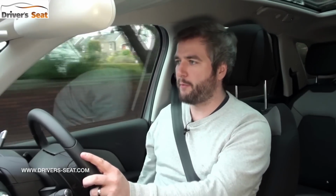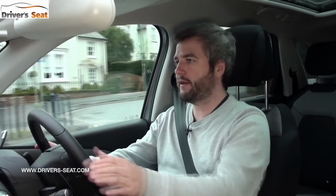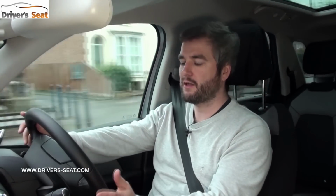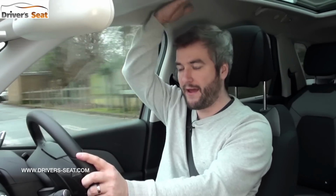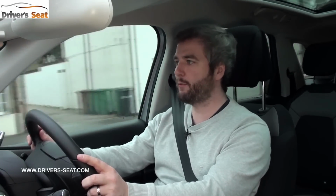There's a pump lever to adjust your seat height and a rotary dial for the backrest. The steering wheel also adjusts for reach and rake. You get plenty of headroom and visibility is phenomenal.